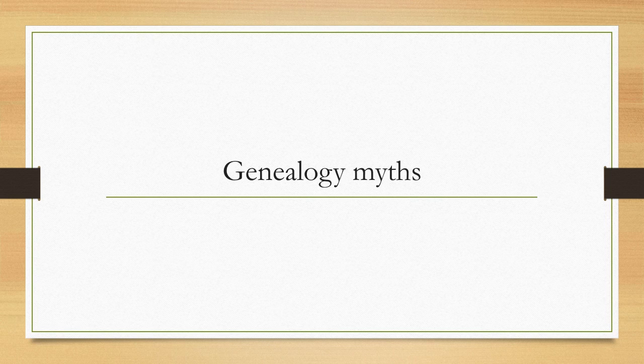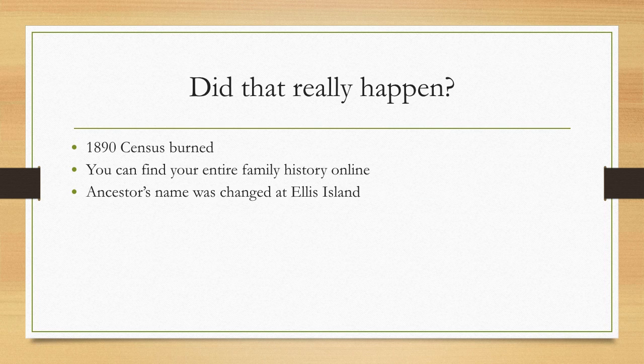So when doing genealogical research, there's a lot of different myths out there that people have heard about. For those who do genealogical research, one myth that they may have heard about was the 1890 census burned, and it's completely destroyed, and there's no way we can access any of it. That's not entirely the case.